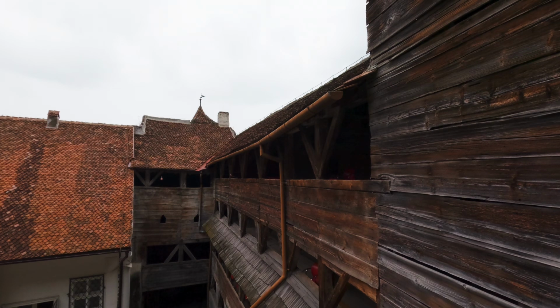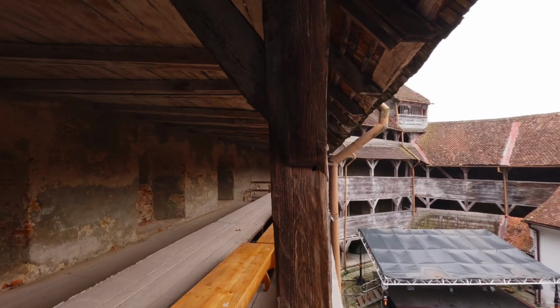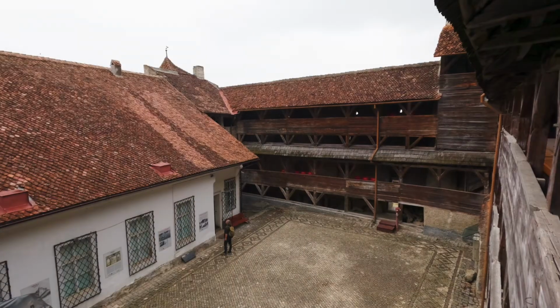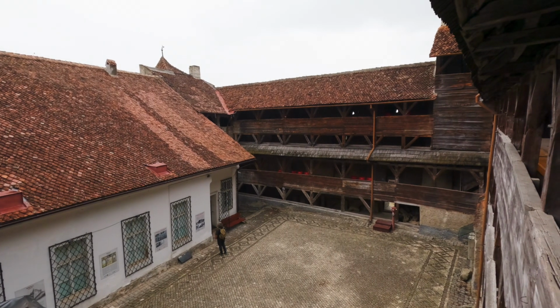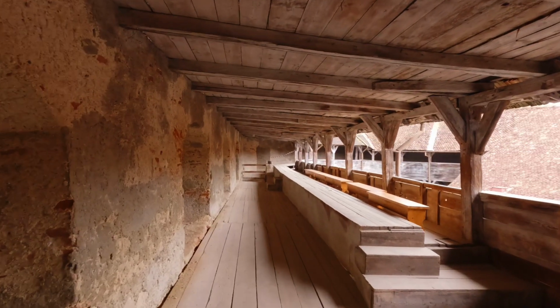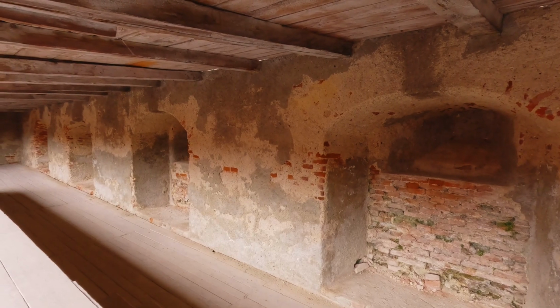On the south side of the town is the Weaver's Bastion. This is one of the most well-preserved parts of the city's defense. There were 2 phases of construction in the 1400s and again in the 1500s. Reconstruction took place in the 1700s after part of the structure collapsed. Walls here are several meters thick in most places.